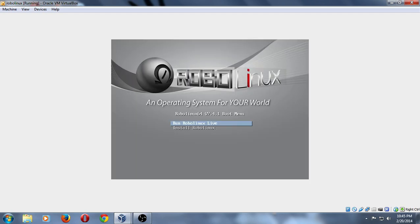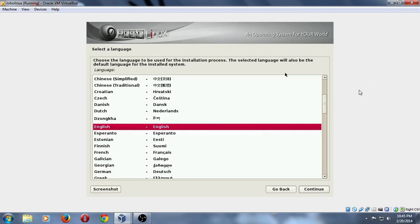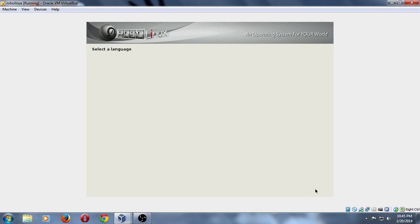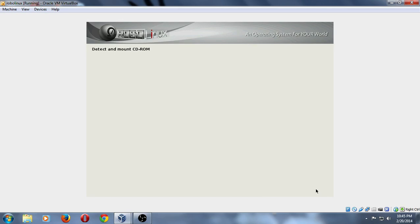Yes, I did. Install Robo Linux. Okay, highlight that, enter. So that's how you have to install this. Seems to me like a long way down the highway taking a trip to install it, but that's how this was designed, so fair enough, I suppose. Okay, English is fine. Continue.